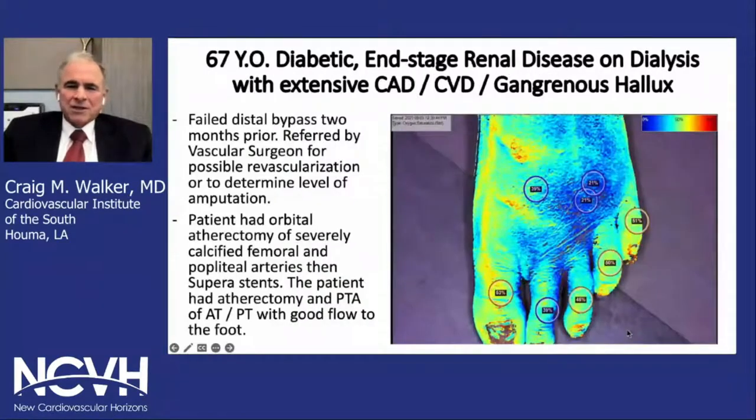Or this patient, a 67-year-old diabetic with end-stage renal disease on dialysis with extensive coronary artery disease, carotid disease, and a gangrenous distal tip of the hallux. Patient had had failed distal bypasses 2 months prior. He was referred by his vascular surgeon, who had also done his AV graft work, for possible revascularization, which he thought was improbable for success, or to determine which level he should amputate.